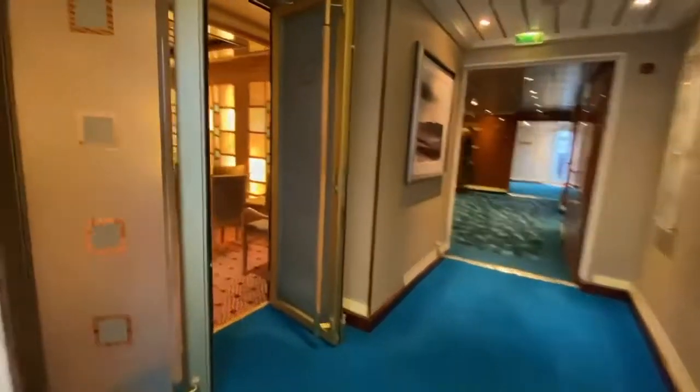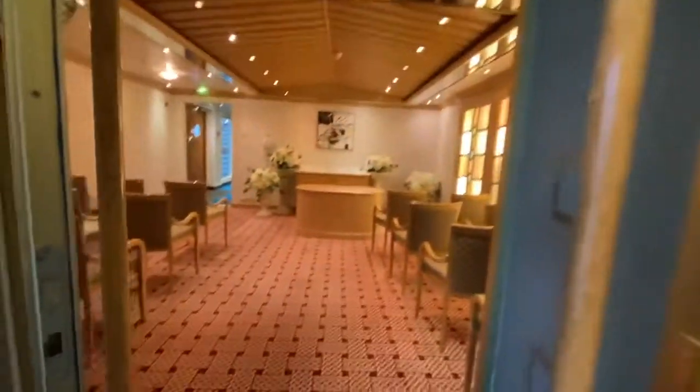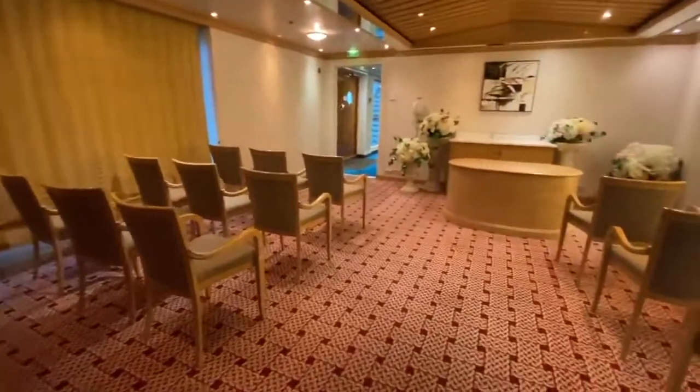So we're going to head back inside on deck 12. Again, we're all the way forward at this point on deck 12. This is where you'll find the chapel.